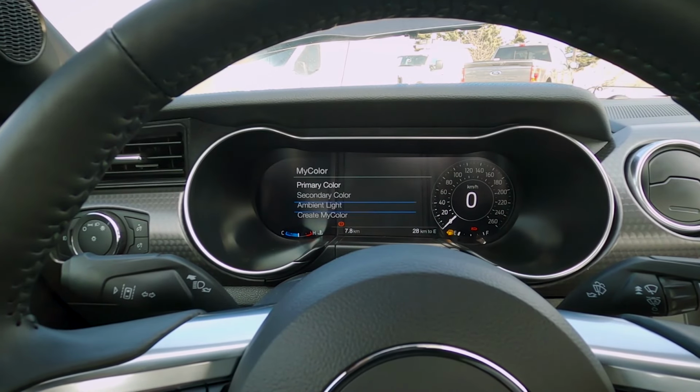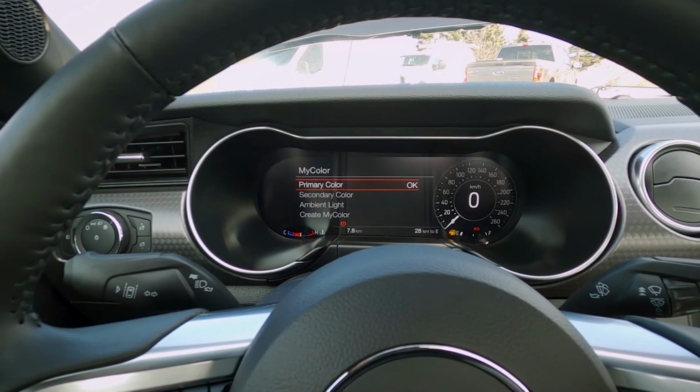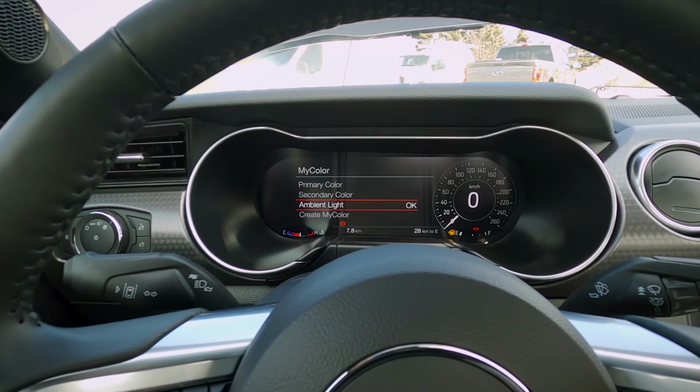And our pony mode, we've got different colors. So we can change between active colors as well. Let's say if you're a bigger fan of red, orange, etc., you've got the capabilities to do that.